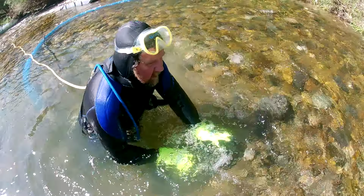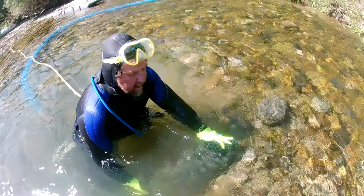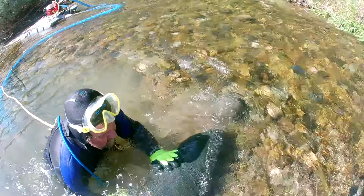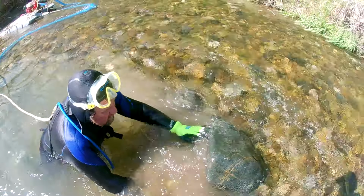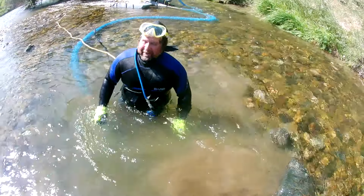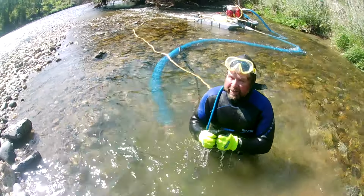Yeah, that was the rock. Yeah. Big one. Yeah, I got a lot of good dirt underneath that one. A lot of good gold in there. A lot of good dirt left.